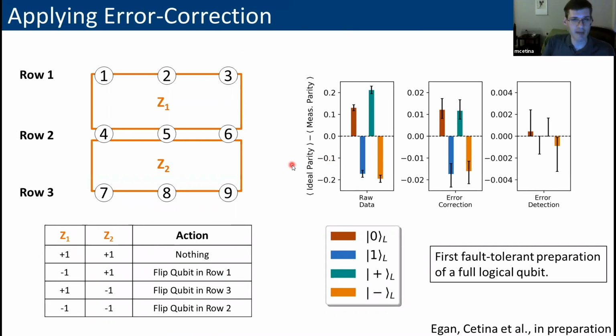We then check the quality of our preparation, and I am showing that here for all of 0, 1, plus, and minus. And we can look at the joint parity, which will tell us the logical qubit state of the raw system. And we see that we have errors between 10 and 20%, higher errors for the plus and minus states, that we ascribe to the higher phase sensitivity of these states to various types of phase noise.